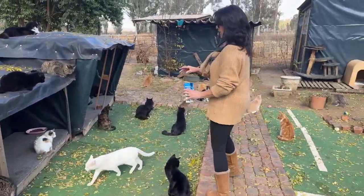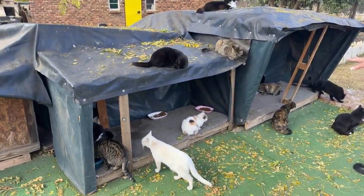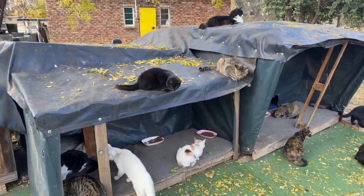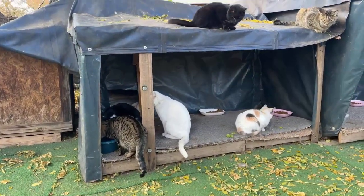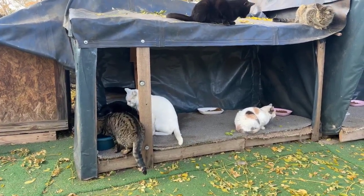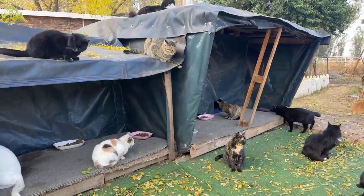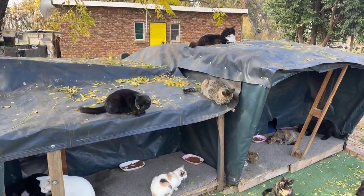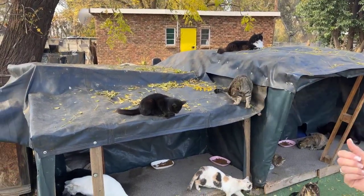There's another 2 over here that have got the patios on the front. One of the main reasons for the patios is that we can put their food and water up on it. So it's not outside being rained on, etc. But then you can see through. It goes quite a far way back, and then they've got a beautiful bed and blankets in both of these. They also love to sit up here on the top, especially if there's sun. And this heavy duty, it's not really plastic, it's like a big sail.